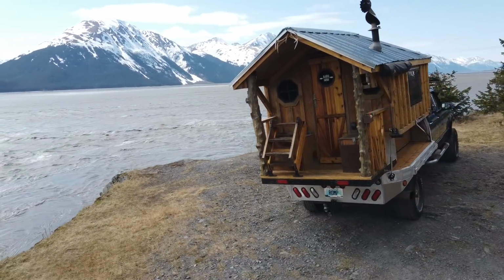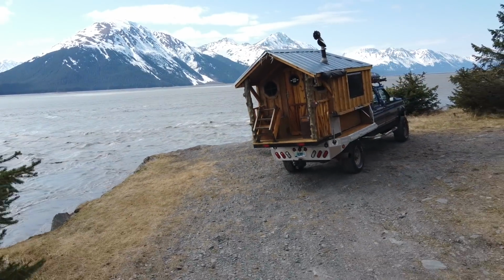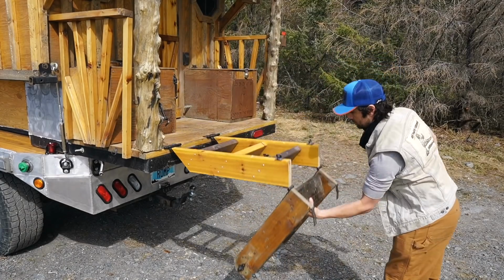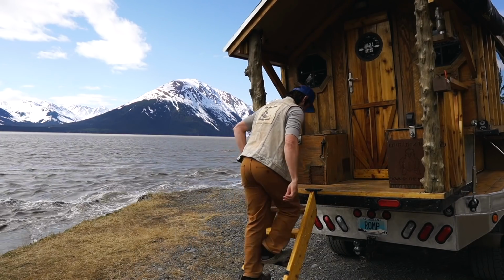The other kind of catch that comes with owning the truck house is I have to talk to a lot of people all the time. So it doesn't matter if it's like a gas station or a grocery store or wherever I go, I'll get a lot of interest and a lot of folks coming up. So you have to be a people person if you're gonna own one of these.